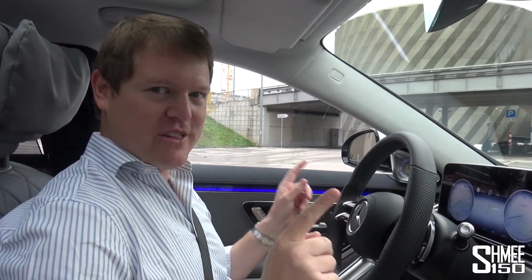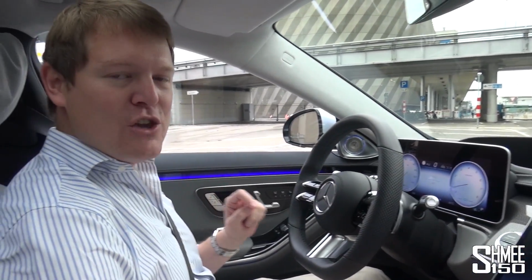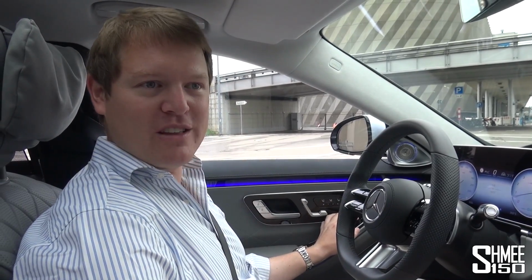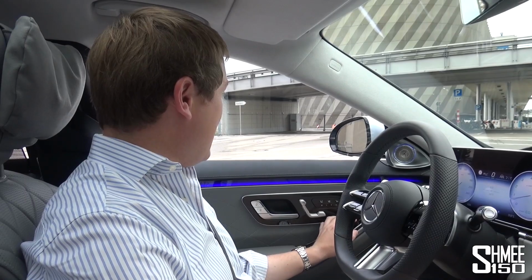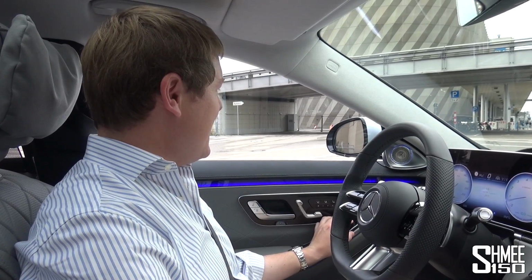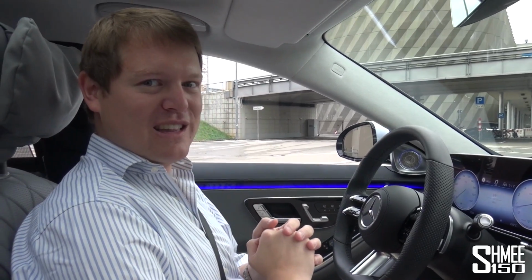Now I mentioned the gaze control. To set the mirrors in the car, you don't choose whether you want to set the left or right mirror. You look at the mirror and press the buttons. So I'm looking to the right, that mirror is moving. If I look to the left, that mirror is now moving. It's that simple. You don't choose or slide a toggle from left to right. The car knows what you're doing.